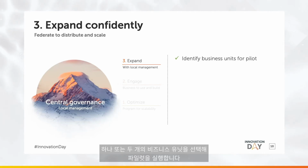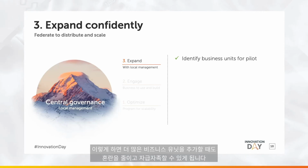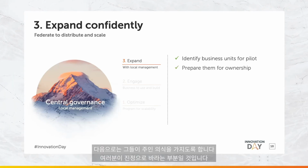Choose one or two business units where you can run a pilot. This way you can smooth out the kinks and make it more self-sufficient as you add more business units. Next, prepare them for ownership. This is where you really want to guide them.